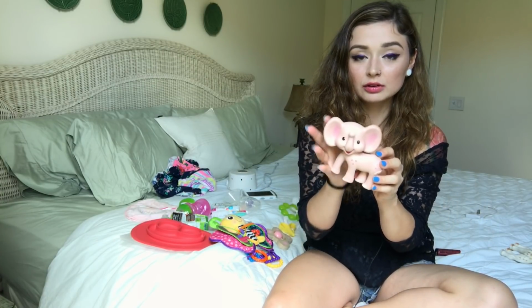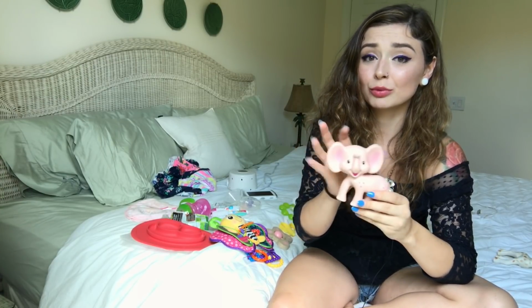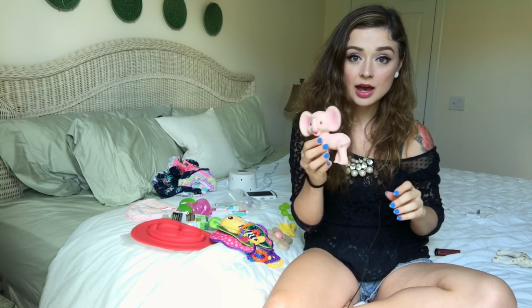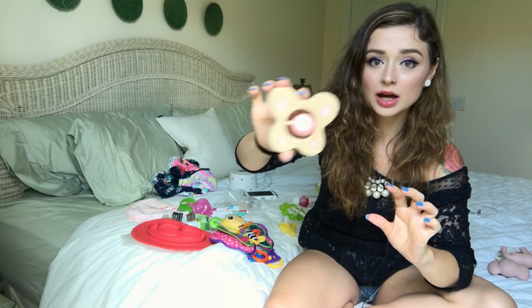Along those same lines, I also have the little pink elephant. It's by a different brand, but she loved this one, I think maybe more than Sophie. She loved biting on the ears. It also squeaks, and same thing with the hole. You can't let that get wet, but she loved chomping on the feet and the ears, and this was definitely a must-have.